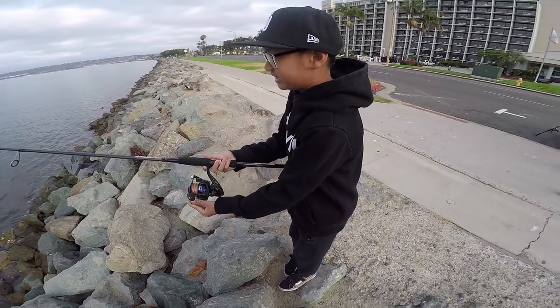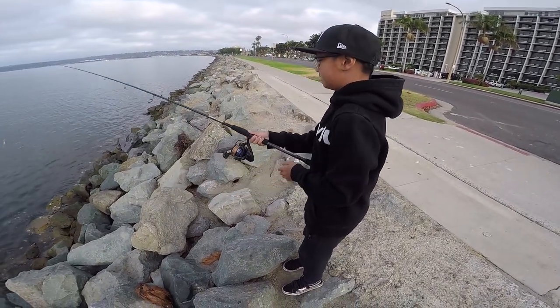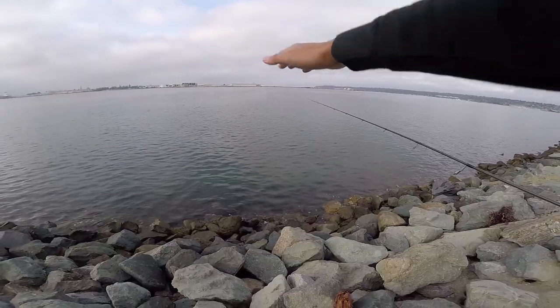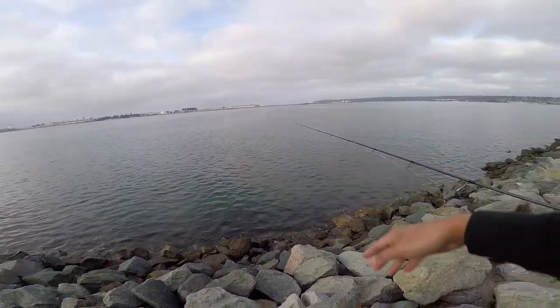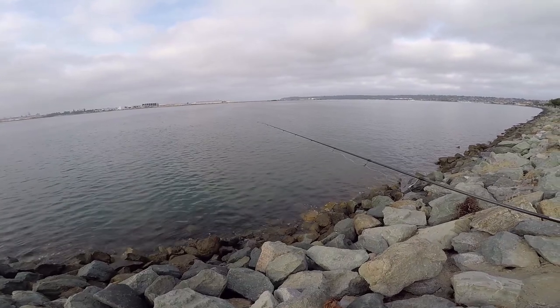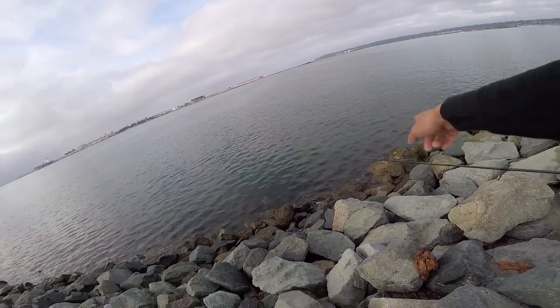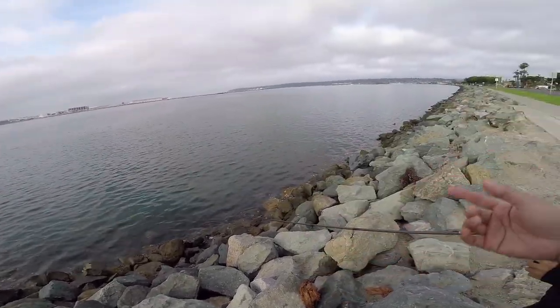So I use two hands to cast it. You want to keep the rod pointed forward. All right, wait until the line goes out. All right, close it. I reel at the slack. See how it's loop, the line? It's slack. All right, go reel it up. Keep your rod up.